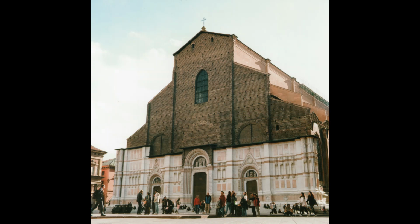As you can see, this is actually a much brighter, much nicer day. It was a little bit chilly. Don't let the sun fool you. You can see some people in coats and stuff, because this is October, November. But it's a beautiful building. It's very, very nice inside. Again, something I would highly recommend, and one of the more famous sites in Bologna as well.